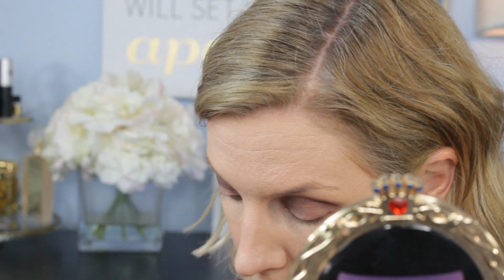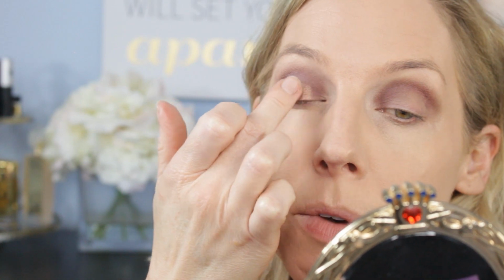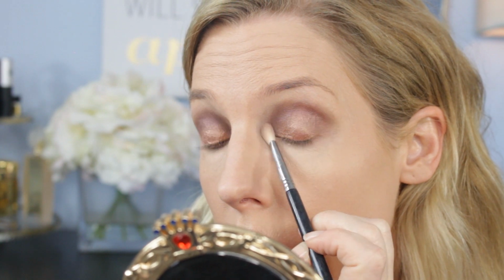I'm going to take my finger into this kind of champagne shade. See, I am going to use that liquid, so I might be killing some of the effects of this one, but that's okay. I just kind of want to play outside pink.